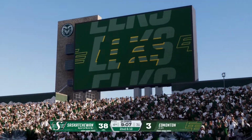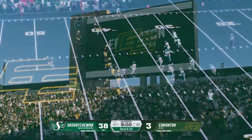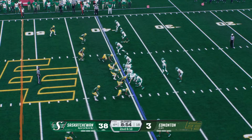They're trying to ice this game by running the football and bleeding the clock. They've got a pretty good lead here late in the game, but the defense knows the run's coming, right? So they're going to be loading the line of scrimmage, getting stops like what they just did. It'll be interesting to see what the offense does on this next one.